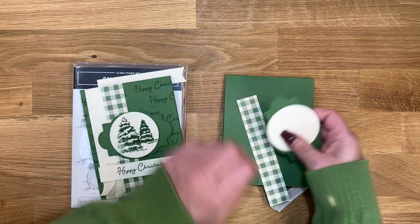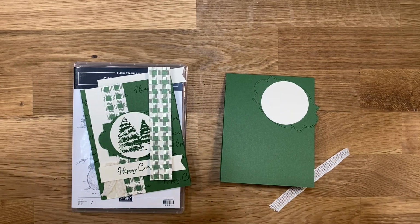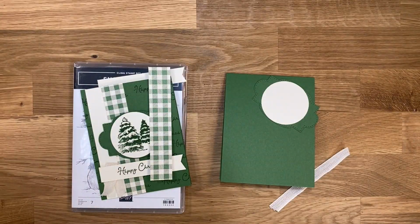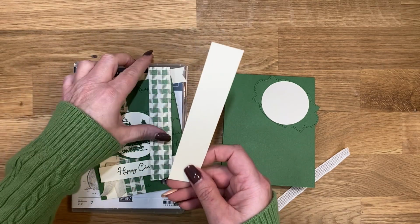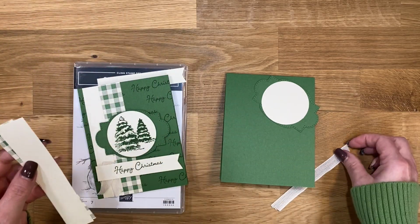And then I sent you a piece of the DSP, and it is the Toil and Tidings DSP. I ordered a bunch of this one. The DSP was on sale in October. And then you also have a piece of Very Vanilla that is 1 inch by 5.5, and this piece is 1 inch by 5.5 as well, in case I didn't say that.